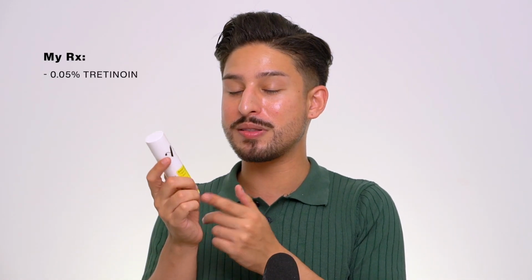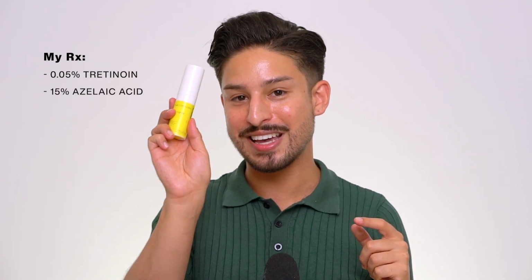Initially, I got prescribed Tret again. I believe it was 0.05. And I actually told them, hey, I already have this, and specifically I want to target the redness issue that I have a little bit more. And they're like, say less. So they revamped the prescription treatment I was recommended. And the expert derm team then gave me this, which is 0.05% Tret still, but with 15% azelaic acid.